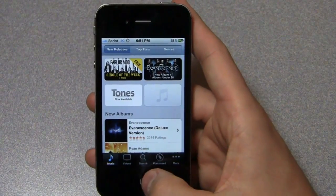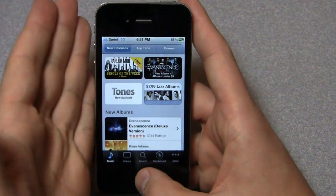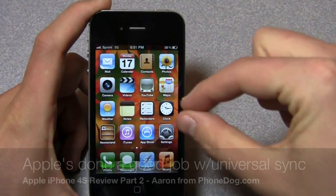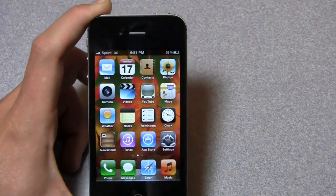Same thing with apps as well. You can set it to synchronize apps, so when I download an app on a Verizon iPhone 4S, if it's synced to the same account, it'll auto-download to the Sprint one as well. And it's kind of funny when you download a song on the computer and it's turned on, a little box pops up that says a song was just downloaded to the computer, here it comes to your phone, or if you don't have it enabled, it says, would you like to enable this?